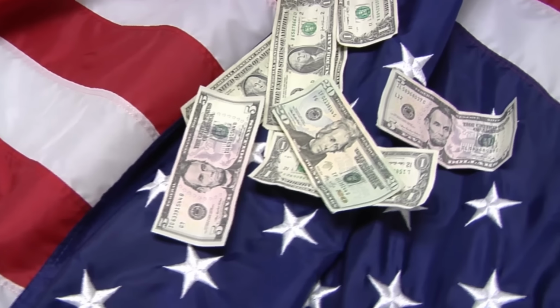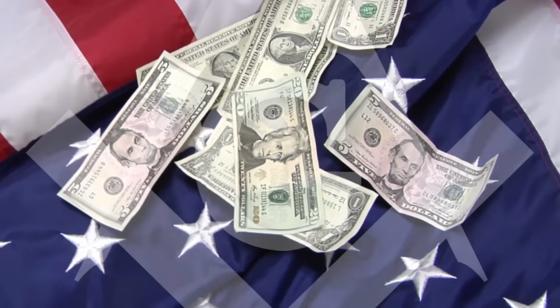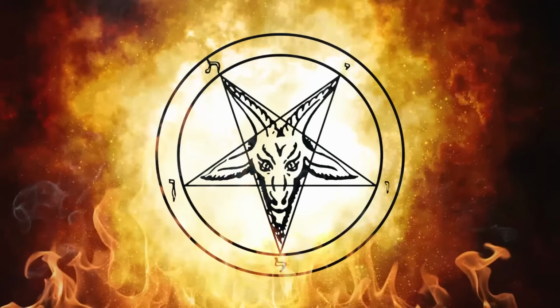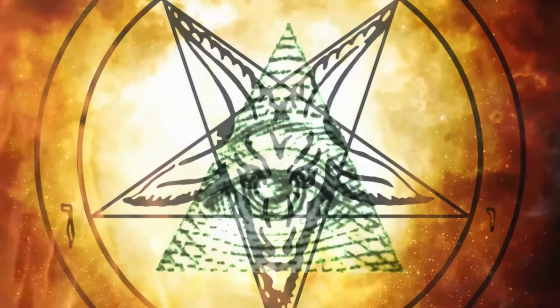Not only is it considered a blatant acknowledgement that the Treasury and our country is run by the Freemasonry, but also apparently it has satanic imagery in it as well. We will start off with the historic reasoning behind the symbol.